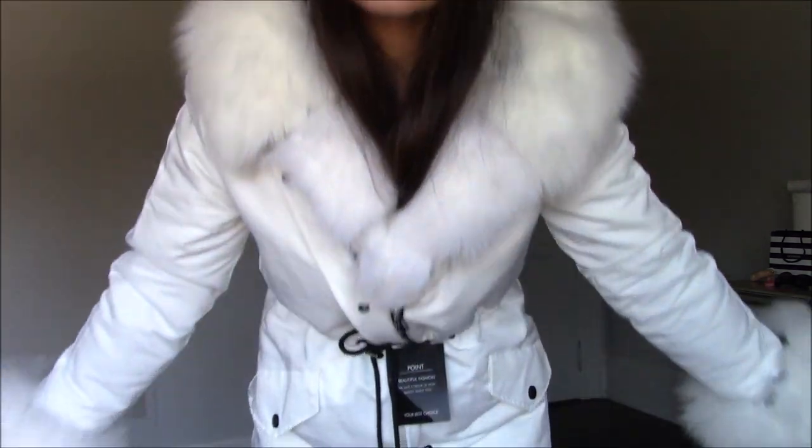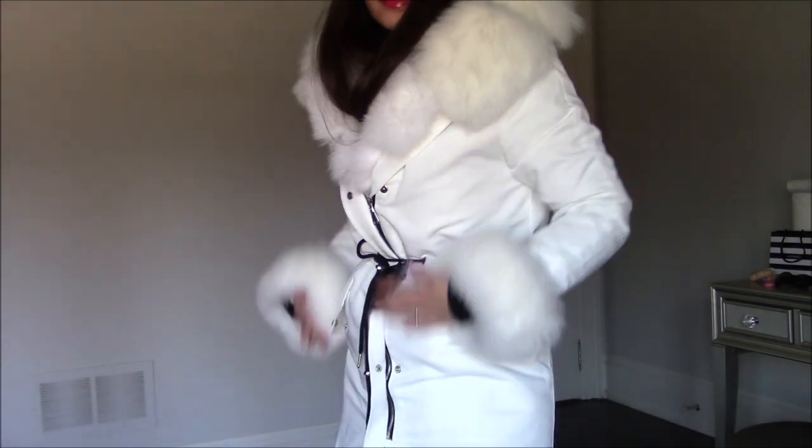So if you like this coat, I definitely recommend it, and I suggest that you take your true size. Do not size up. I'm really glad that I didn't take medium and I took the small size, and I spoke with the seller before ordering, and he suggested that I should take the small, and that's what I did, and it fits perfectly.